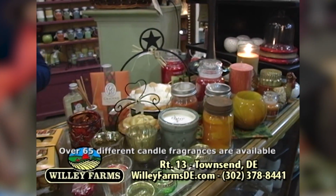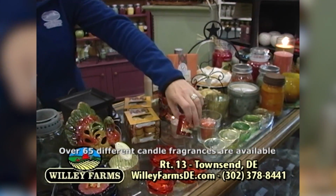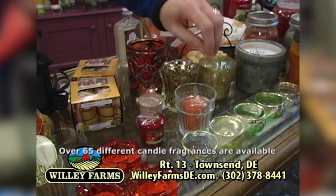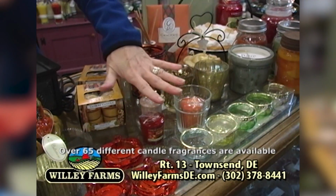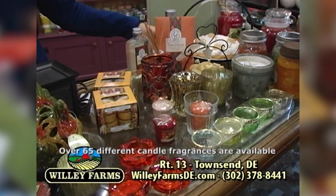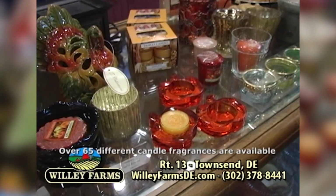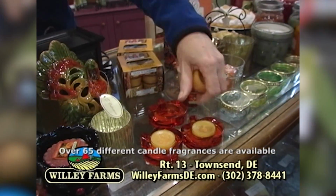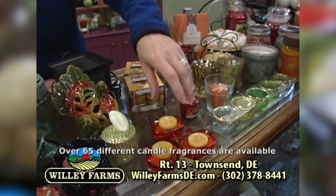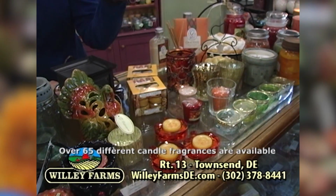Correct. So we go from the big jars down to these little guys, which is a votive. You put these guys in containers because they do melt down, so you always want to put them in something. From there, we go down to a smaller size, which is a tea light. These guys are really cute. They only burn for 4 to 6 hours. So it's great for the evening. Great for the evening, or if you're having a party that might last about that. I mean, they're done, finished, and self-extinguish in that amount of time.